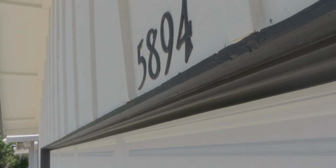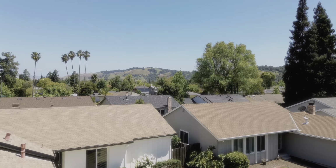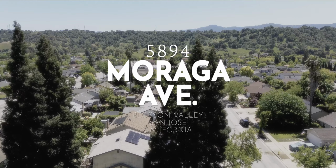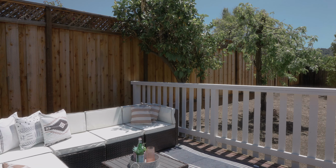This one is 5894 Moraga Avenue in San Jose, California, 95123. We're tucked up towards the foothills here in a beautiful Blossom Valley location. A very nice, picturesque street here on Moraga Avenue, but not far from Calero or Cahalan Park. This house is 1,228 square feet, 4 bedrooms, 2 bathrooms, sitting on almost a 6,000 square foot lot.